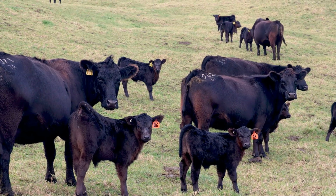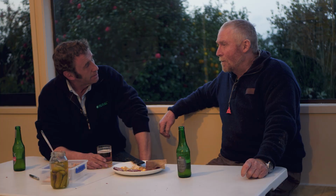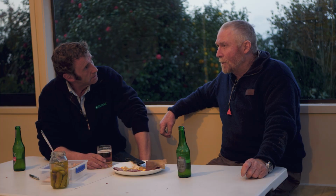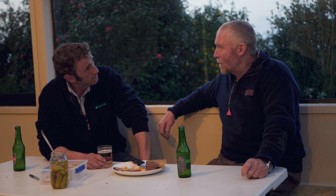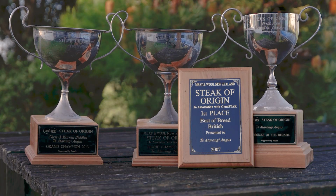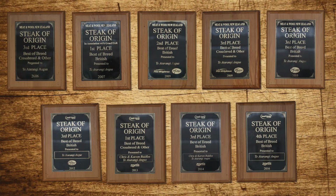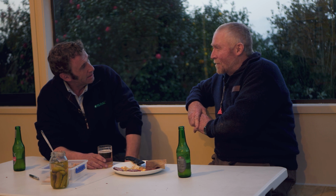Now the Stake of Origin, you've done bloody well there. Yes, we're very pleased with that, and I think over the years with our consistency, initially I thought it was just a shitload of luck, but I think clearly you can't get the success that we've had without definitely having a decent product to eat. Must make you feel like you're doing something right. Yeah, I don't do much right, do I? Especially when I'm driving quads. But yeah, it's very pleasing.